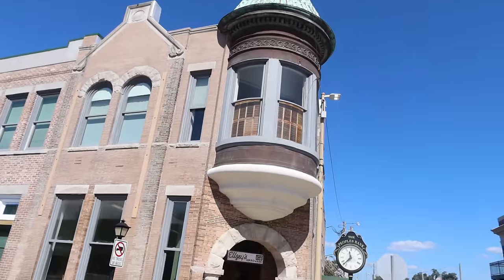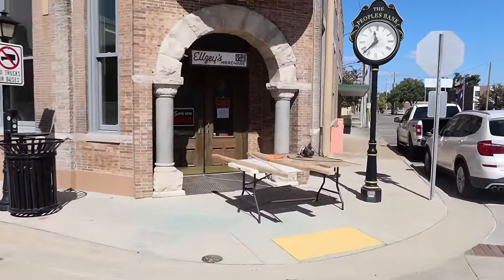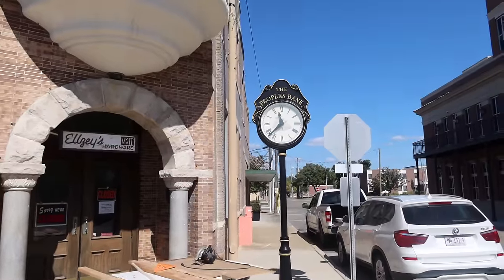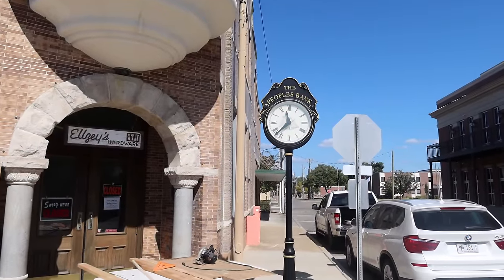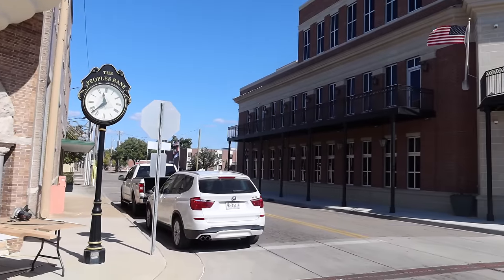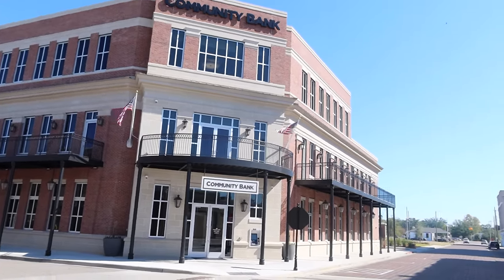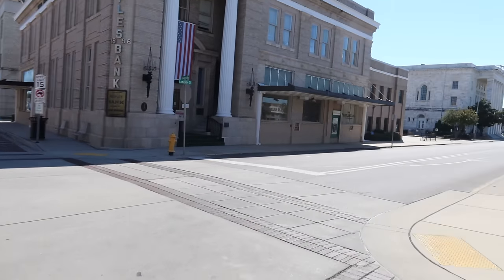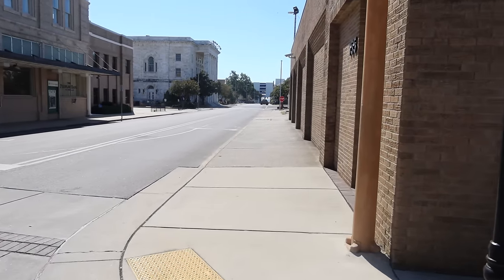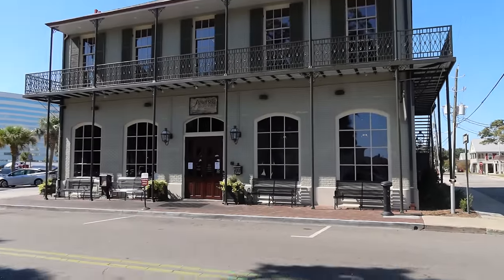Got some interesting architecture here. Somebody's working on this building. I just wanted to make sure and show this clock, because that's beautiful. I really like that. Yeah, everything looks really nice. I'm gonna head up this way. This part is hopping a little bit. Got a couple of restaurants here.